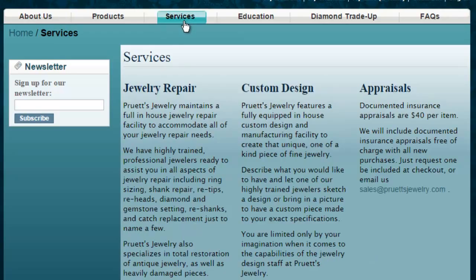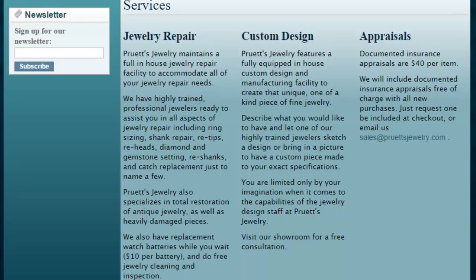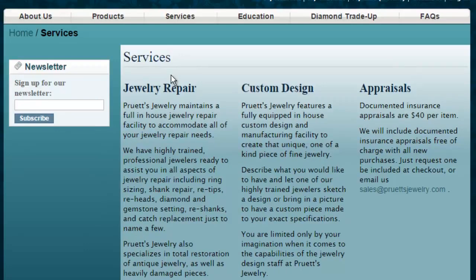Let's look over at the services page. We have 3 columns here: jewelry repair, custom design, and appraisals. And not very interesting. Services pages are usually very boring, with just blurbs of descriptions of the services that they provide. Really, when you have a services page, you should include photography for each one of the services that you provide. Again, it draws the eye in, shows you what you do, rather than having to force somebody to read all the text. You do want them to read, but the photography really does speak volumes.